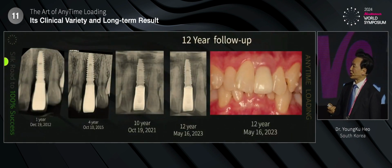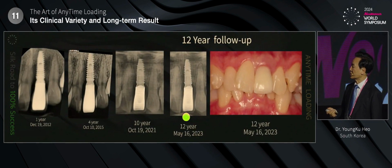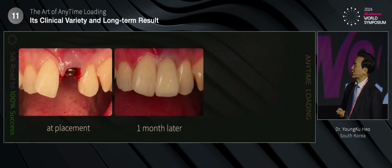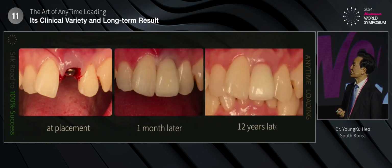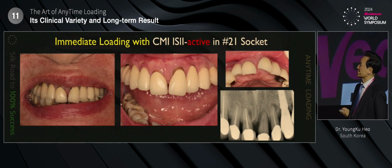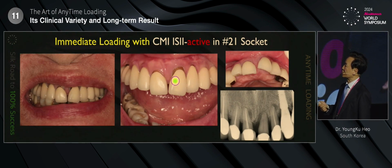So from 1 year to 12 years, it's perfectly maintained. At placement, 1 month later, and 12 years later. And another case in the maxillary anterior teeth. The one tooth here is moving; as you see, it's moved to the labial side.